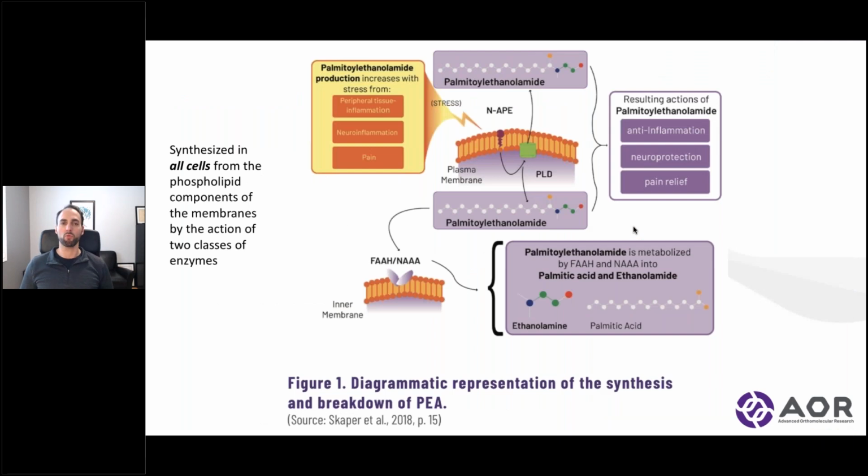So PEA, what actually is it? I mentioned it's a fatty acid. It's a fatty acid amide. That's the chemical term for it. It's found in our cellular membrane, similar to how an omega-3 is found in our cellular membrane. It's put in there and cleaved out by enzymes, just like omega-3s, as needed by the endocannabinoid system.